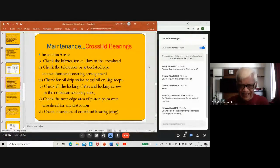But this maintenance is endless. It is endless. You can take anything and start a maintenance program on it. But remember the concept of preventive maintenance, breakdown maintenance, and predictive maintenance. If you understand these three, the rest of the maintenance is a matter of physical labor, work. That's it. Okay. So that will be all for today.